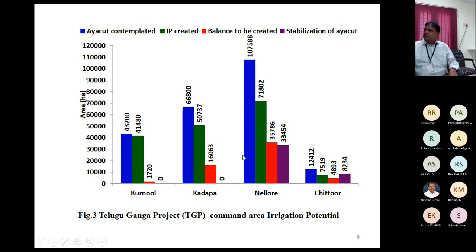So you see, the ayacut contemplated prior to the design of the project: almost 90% or in some areas 90% of the work has been carried out for creating irrigation potential, and in some of the areas the ayacut has also been, ayacut means the command area, so it has also been regularized, it has stabilized.